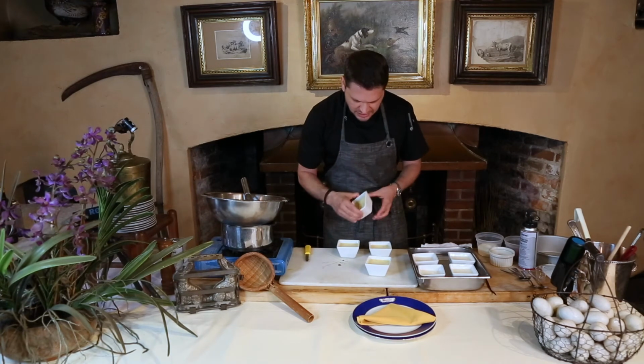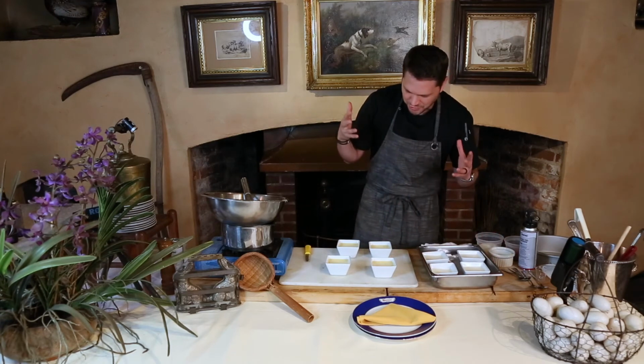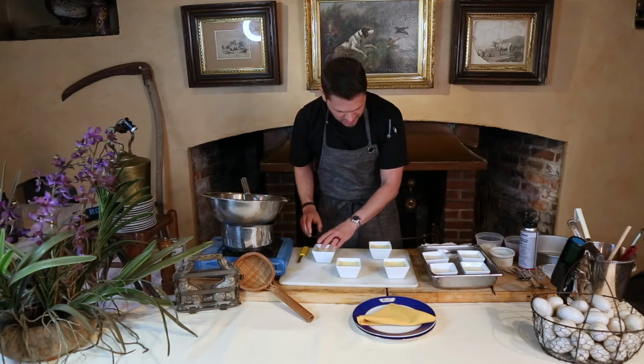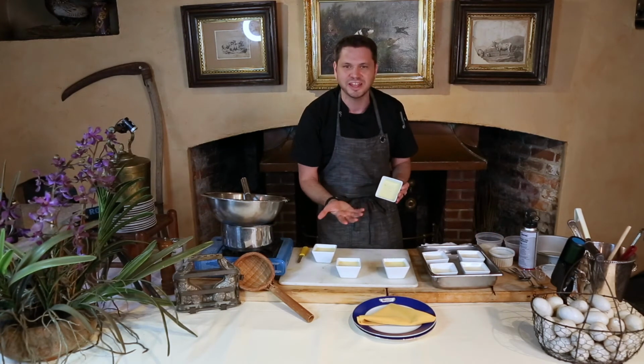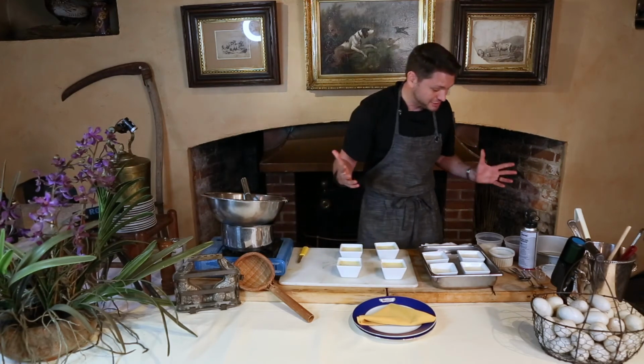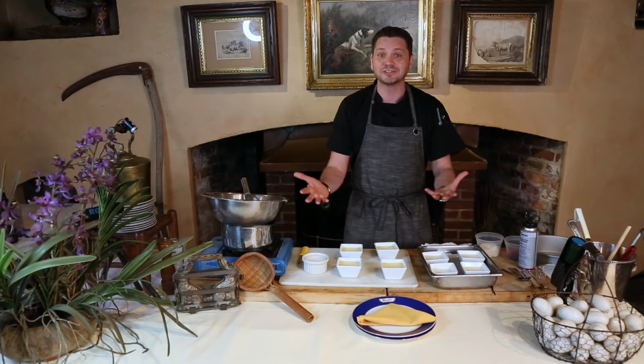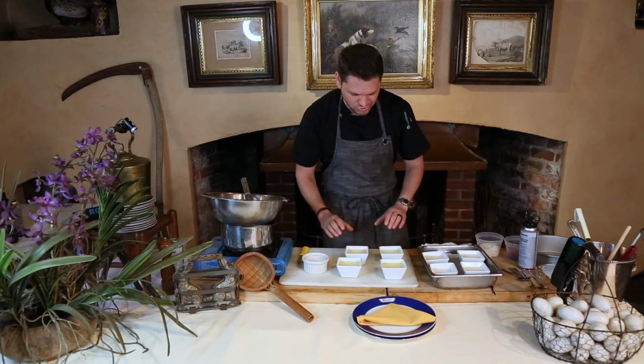You can see, boom, nice and bouncy, and it has just that great, beautiful custard texture to it. And look, you even got all that beautiful vanilla bean in it. You know this is going to taste fantastic. Now we get to do the fun part, which is the brulee part. We got the creme, now let's do the brulee. That's where we're going to burn the sugar on top.